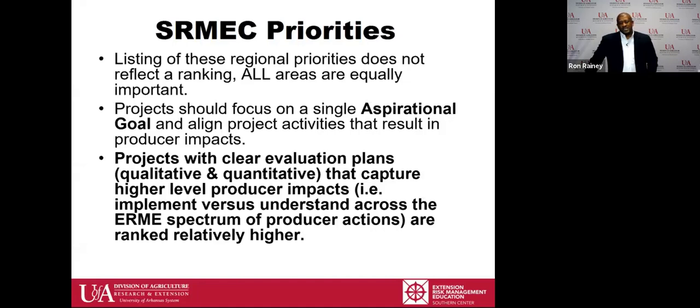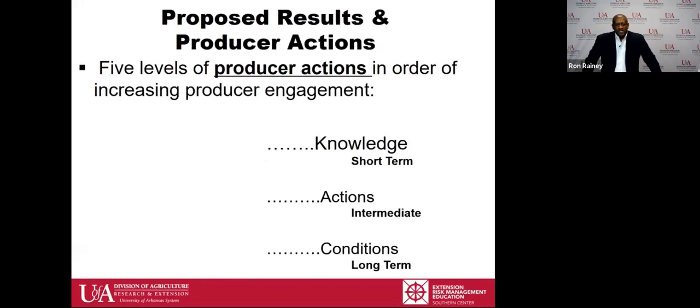We want to look at getting a relatively higher proportion than what we've seen in the past of our producers to the implement or to the action stages. So going to implement versus simply understand. Proposals that have those evaluation plans that can clearly and transparently lay those action, those collection activities out will be ranked relatively higher. And as I speak, it may be confusing for those of you that are new to our program, but ERME uses a very distinct area in terms of the producer action areas.